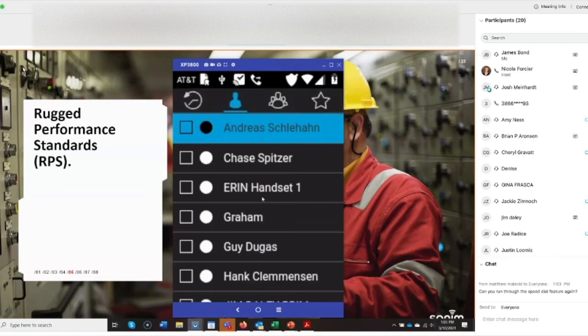Nice. Yeah, Matthew, we'll run through that in just 1 second. So this can help shrink down your contact list and make it easier to find people that are available.